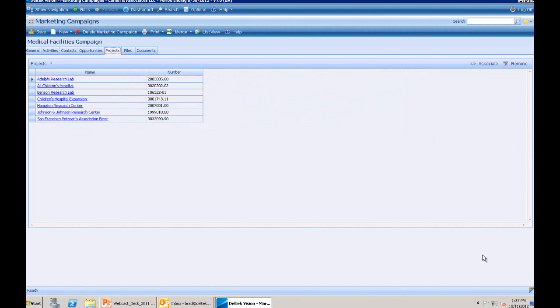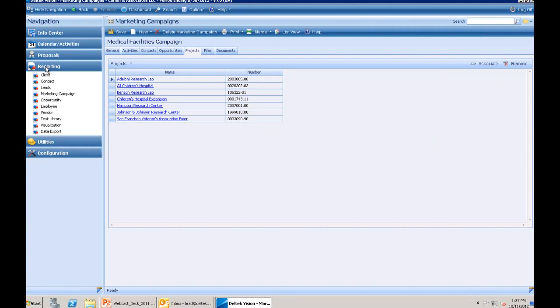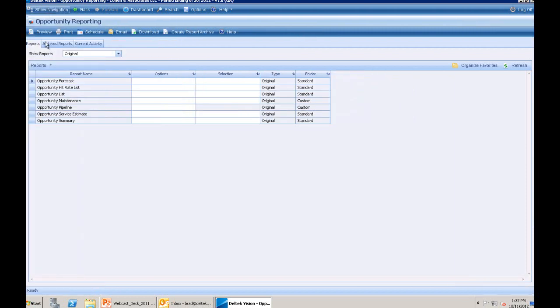Now, we saw a couple of reporting examples when we were looking at the dashboard earlier, but what I'd like to do is actually go down into our Vision reporting menu and open up opportunity reporting so we can get a better idea of how reporting works within Vision.